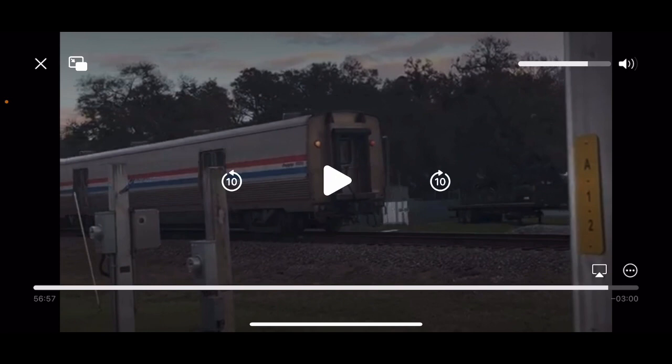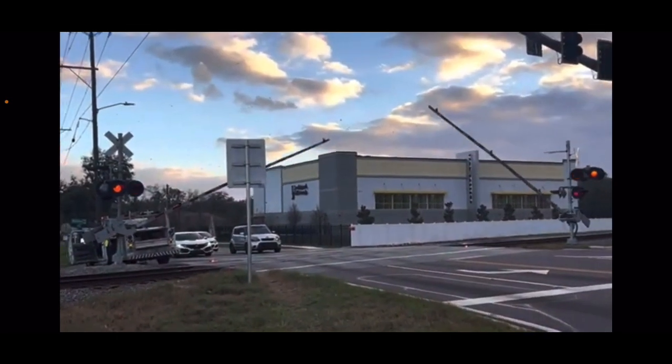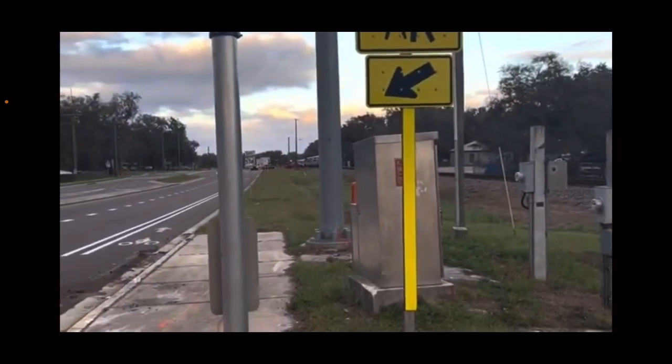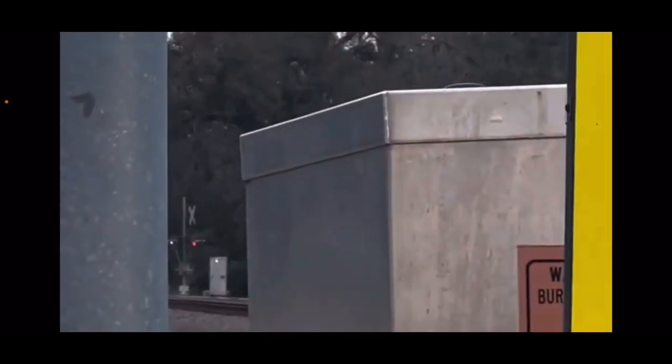So I assume this was the last train to do the procedure for stop and go, because I'm pretty sure they probably sent out notification that the crossing is now in good order. Here goes the Amtrak P092, passenger train 92. It's going back to Lakeland. So we fix that gate here.